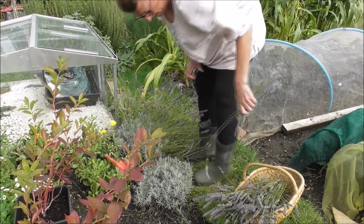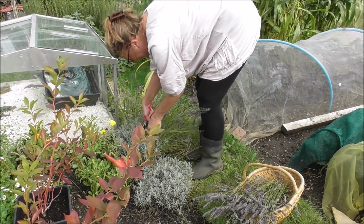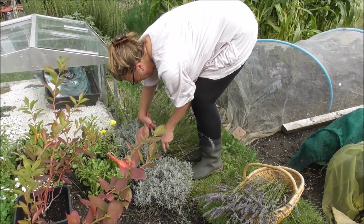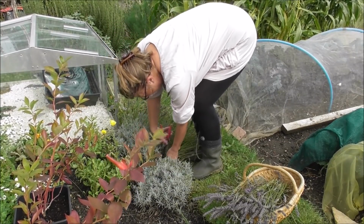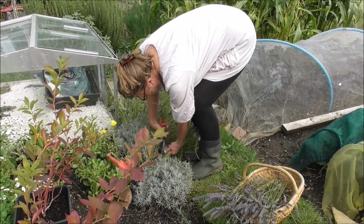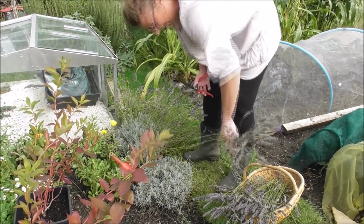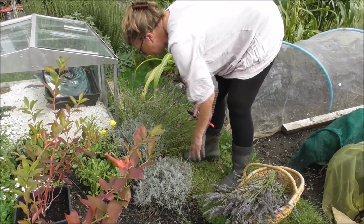I've just got newspaper all over the floor in the living room. Literally all over the floor, with them all spread out, a bit of a dry in their pods. Then when I've got a moment, get them podded and spread them on trays.